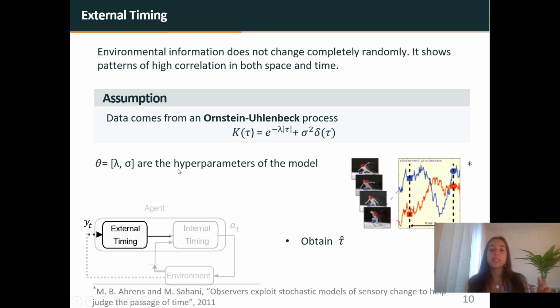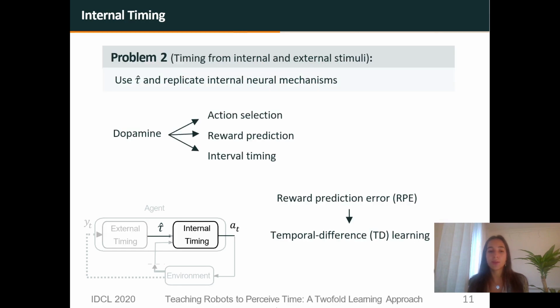And then using them, we can estimate the maximum likelihood estimate of the previous expression. And from that, we obtain tau hat, so our estimates of the elapsed time. And now this estimate is going to be fed into the next block, which is the internal timing block. So what happens in this block, or the main question we pose, is how can we use this tau hat, the estimate of the elapsed time, together with some internal neural mechanisms to perform some actions.